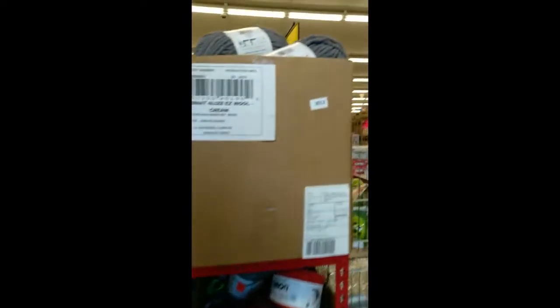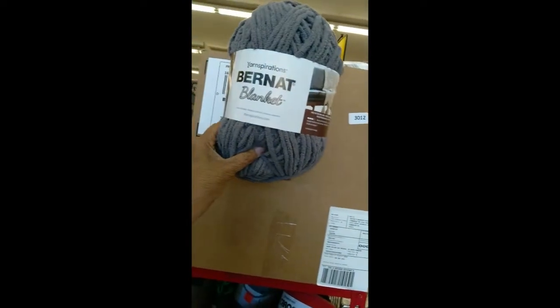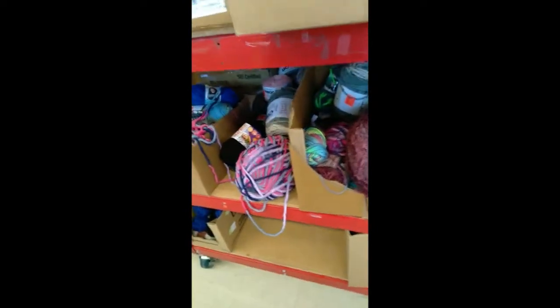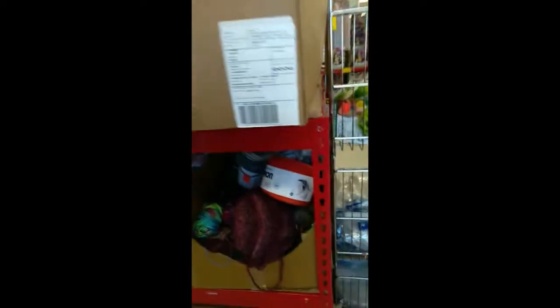And I was pleased to see that they had the blanket yarn, but I didn't like the color. I don't like gray. I'm sick of gray. And it was really whatever you found, because it wasn't in any order. People had been through it.